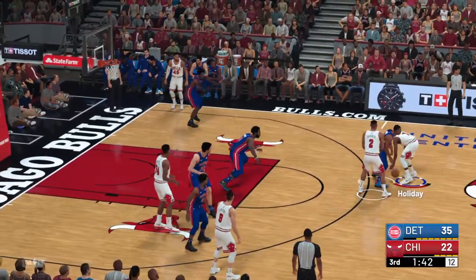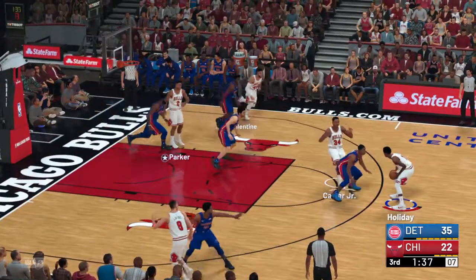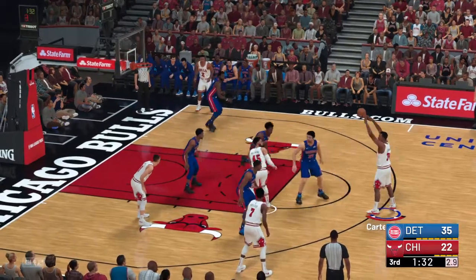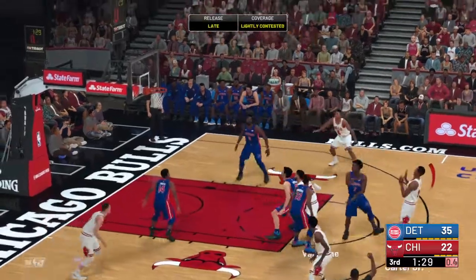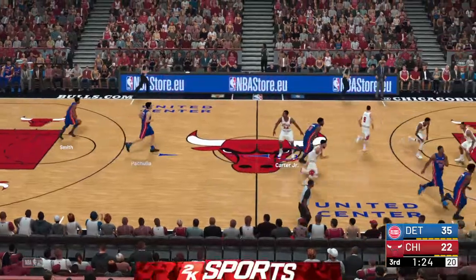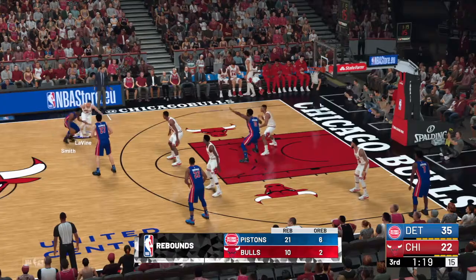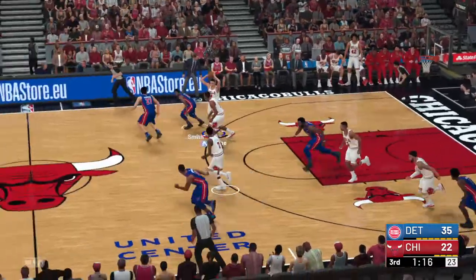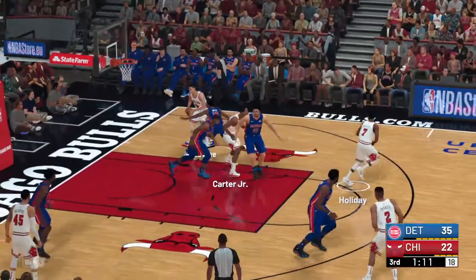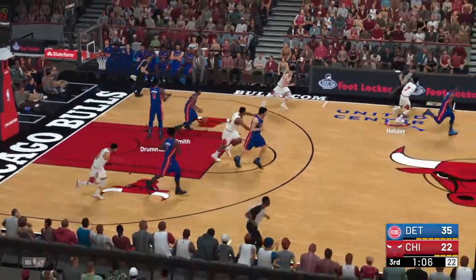Now here is Holiday. Passes it to Levine. Holiday dishes to Carter. 5 to shoot. Pass to Valentine. The 3. And it's Carter missing. Well, they've been better than good on the glass today, and there is a glaring discrepancy between these two teams in that area. Stolen by Levine. Holiday, the pass to Carter. From deep. And the Bulls with another miss.